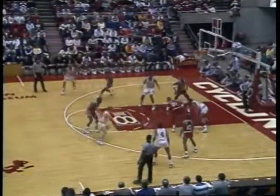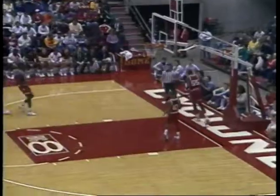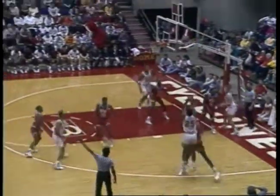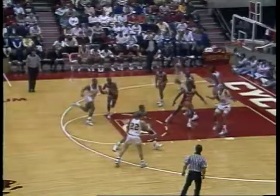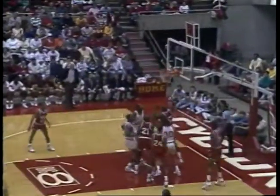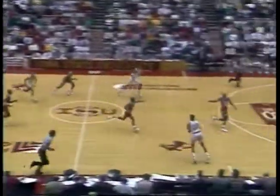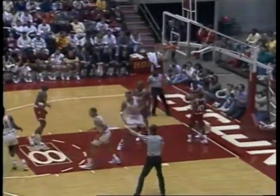Iowa State ball out of bounds. Bourne tries to go into Robinson. Does. It was stolen away, and then Bourne slapped. Oh! Robinson, three-point land. First three of the night for Elmer. Inside, nice feed from Bourne to Urquhart. There's the ball move. And now it's a five-point ball game as Victor Alexander finally comes through.